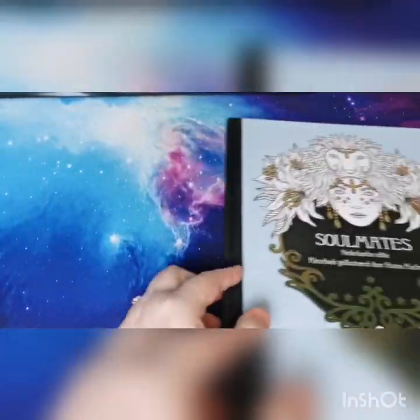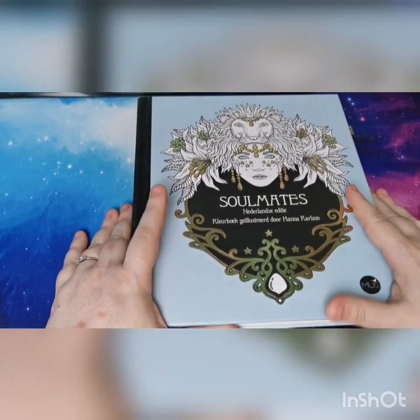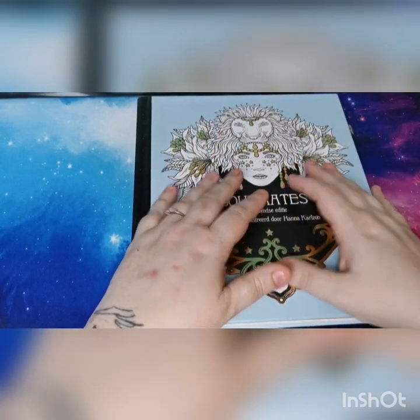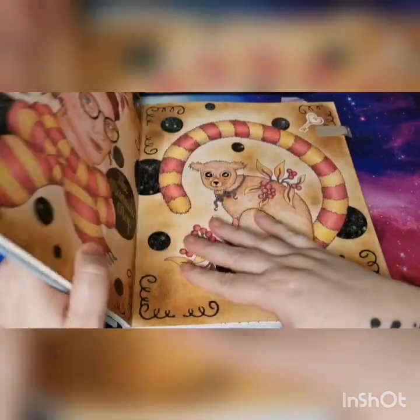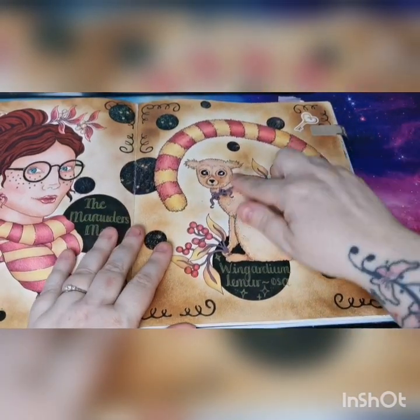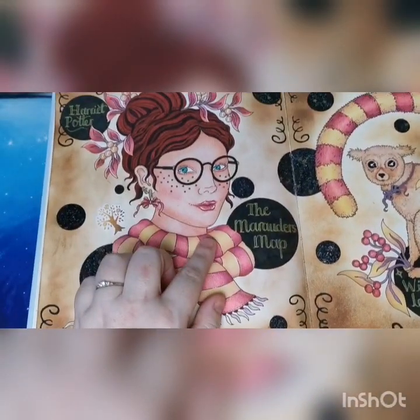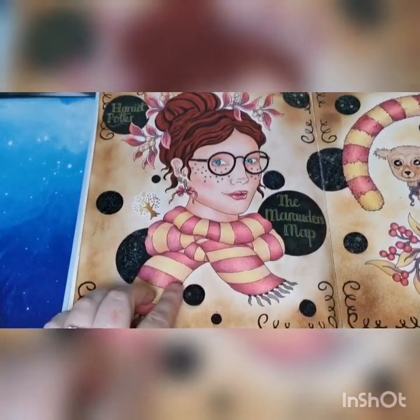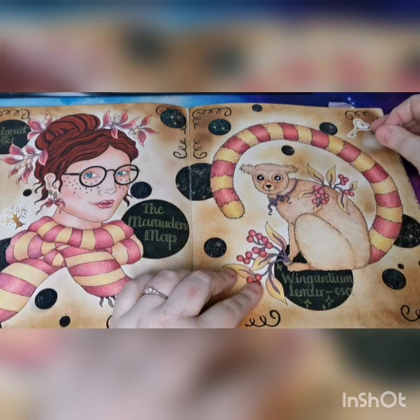And then finally I worked in Soulmates by Hannah Carlson. Love this book so much, and I would really like to really knuckle down and try and get this book finished. But I actually completed this one. This is the other half to the Harriet Potter page that I coloured, and as you can see, I've had a little bit of extra sparkle.